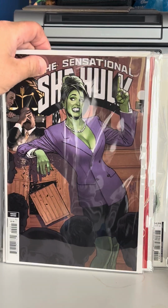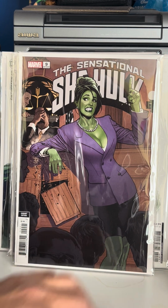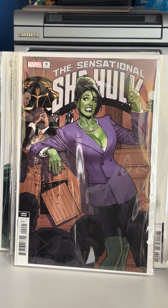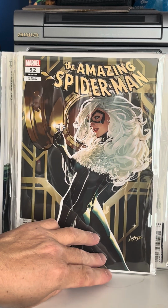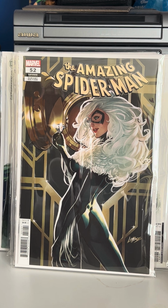I don't know what year that came out. It was fairly within the last year or two. Nice looking cover. Now, Lobos. Is it Villa Lobos? I can't remember what his full name is, but he signs as Lobos. I think his artwork looks very similar to Adam Hughes. There's a couple of times when I'll see the cover, I'm thinking, is that Adam Hughes? And it's not.